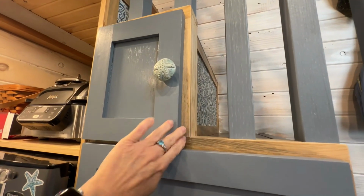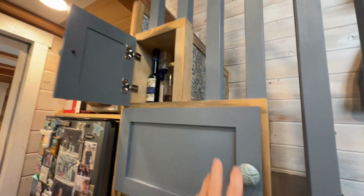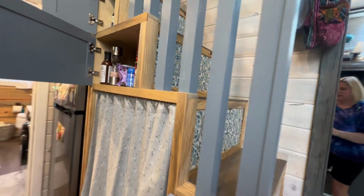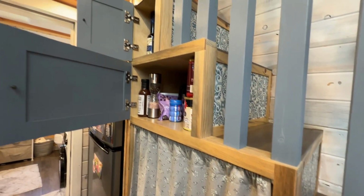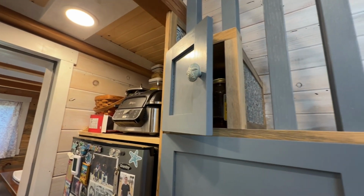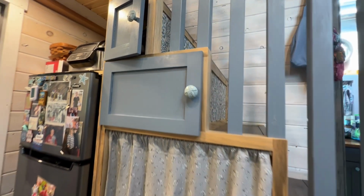Everything was open. Everything was open and it didn't have any doors at all. And they're soft close too. Just adding those doors made a huge difference in this little spot.